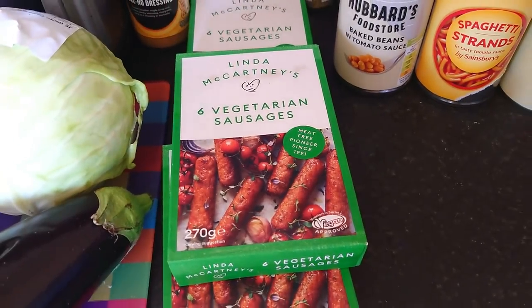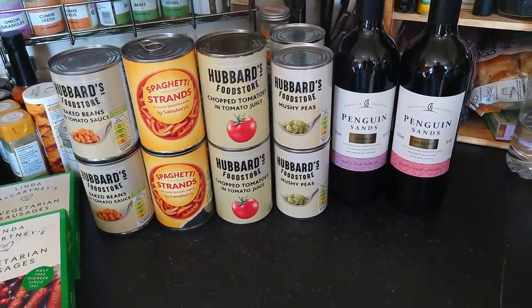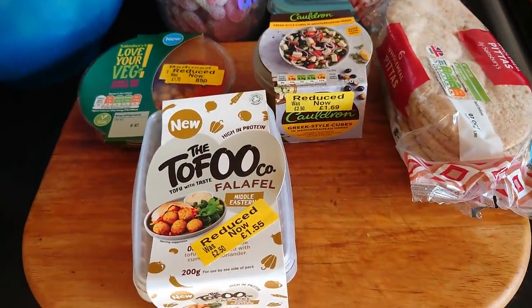But honestly, that's fine. I will pass them on to possibly my neighbour Sally. Or, see, my mum doesn't eat burgers. Anyway, tonight's dinner is based on these items here.